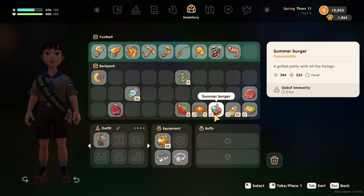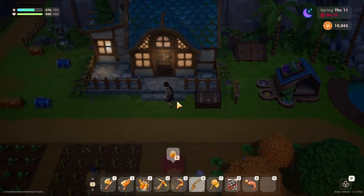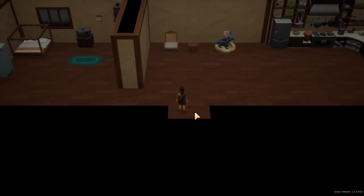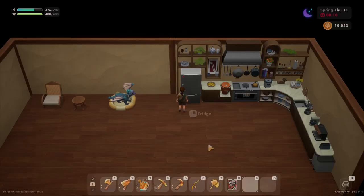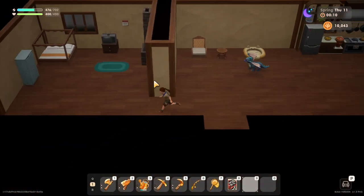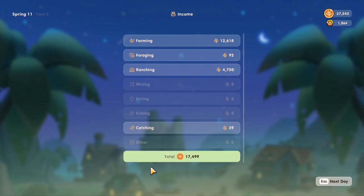There it is. The museum wants one, and we'll need one later for cooking. So I'll hang on to this one, actually. You can go in there. I do not have the fish pond yet. I will certainly build one if I have a specific need to duplicate something.